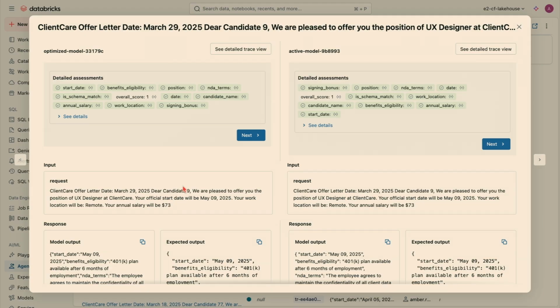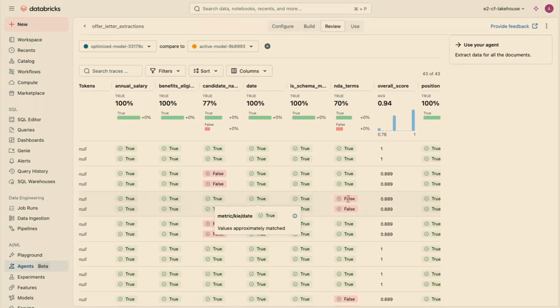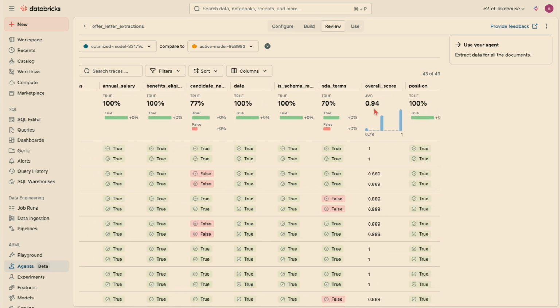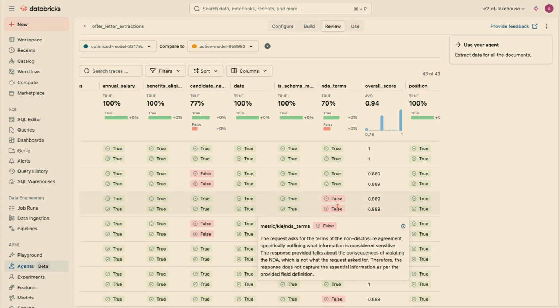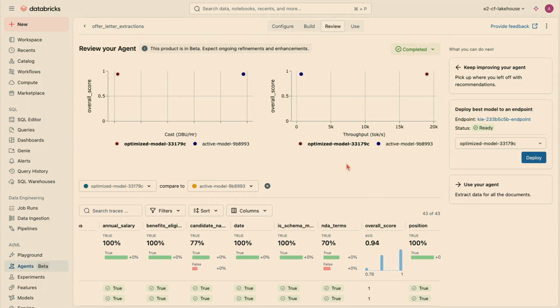But you have your inputs, your outputs, your assessments, and basically all those evals that were created, you can see how they're doing. Now, some are doing better than others. Overall, you have a 94% aggregate average for your accuracy, which is pretty good. The point of this demo isn't to show that we can now go back in and start changing the evaluation, start improving the model. What's really cool is looking at the comparison of these models and saying, oh, okay, the optimized model has the same performance, is cheaper than the active model, and has much higher throughput.